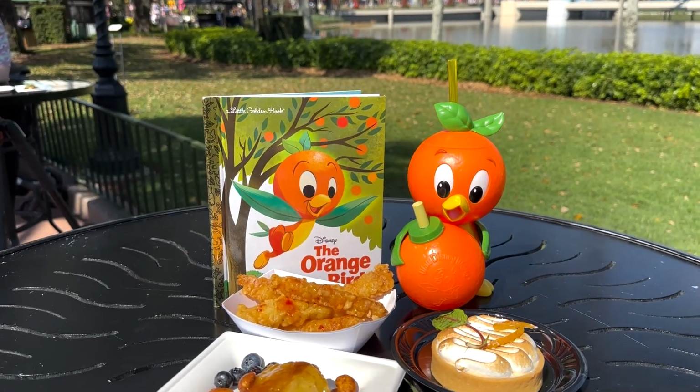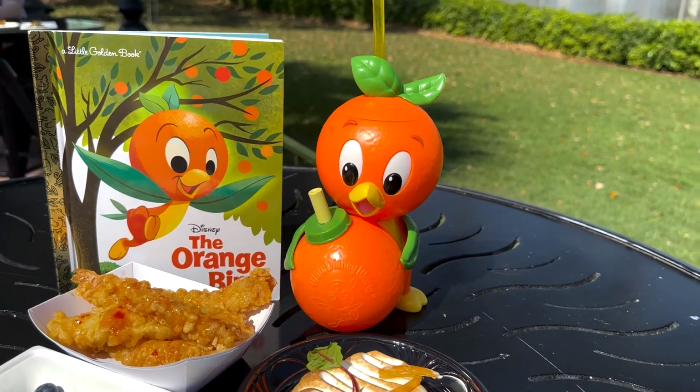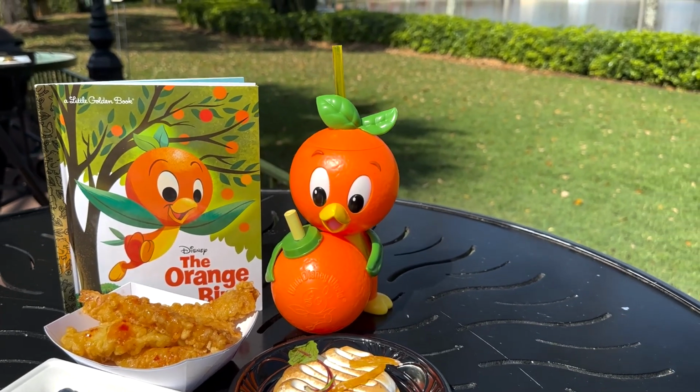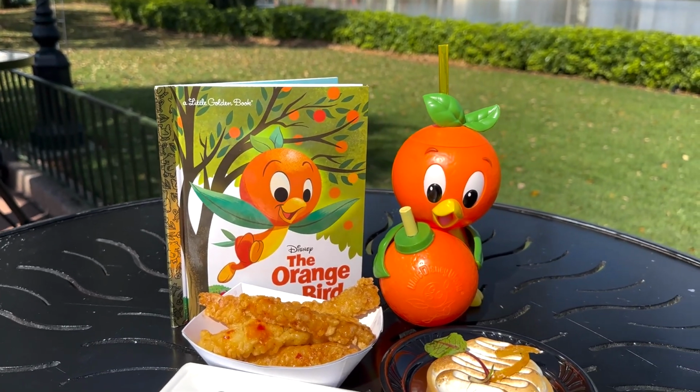Also at this booth, you can pick up the Orange Bird Sipper. And what's so cool about this Orange Bird Sipper is that he is holding the original Orange Bird Sipper. You can get that on mobile order so you don't have to wait in long lines for him. You can also get the Orange Bird Golden Book here.